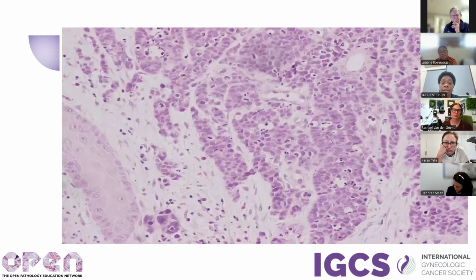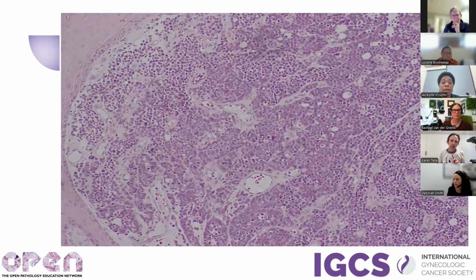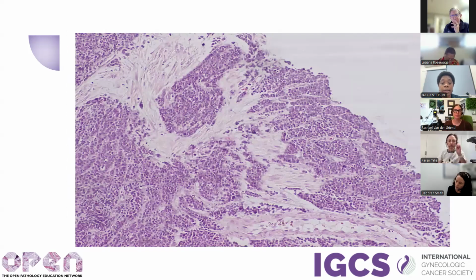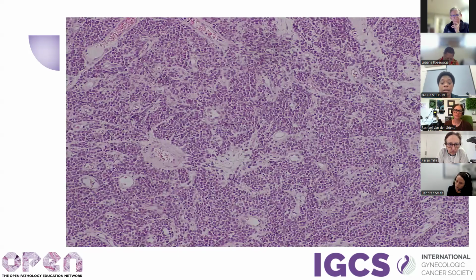The cells themselves are more hyperchromatic. Some show, like some of you mentioned, nuclear molding, and there's a lot of mitosis seen. There was no transformation zone or endocervical tissue seen in all these samples. Again, like I mentioned, they seem to form trabeculae there, and they also have a propensity to surround these blood vessels.